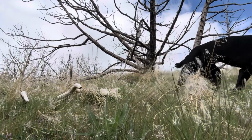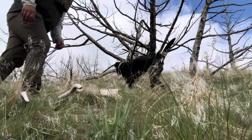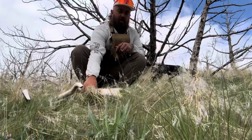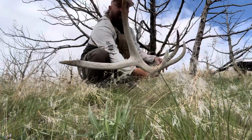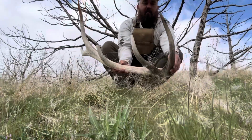All right, guys, sorry about the wind. Let's go ahead and pick this bad boy up. Been laying here for a minute. Oh, it's stuck in there pretty good. Just a 5-point. I ain't gonna complain about that. Not a bad bull for a 5-point.